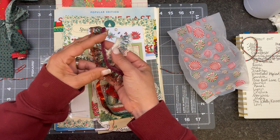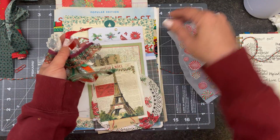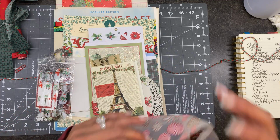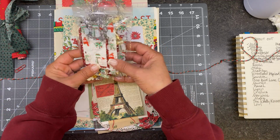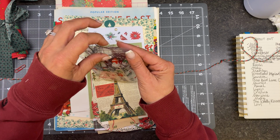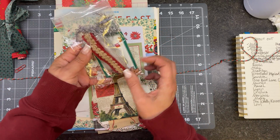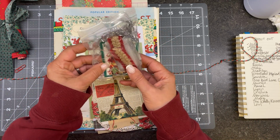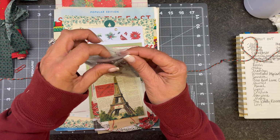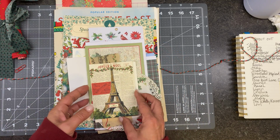I won't show you everything because, you know, you got to be a little bit surprised when everything comes, right? But lots of little bits and bobbles. This, I'm going to just not even show you, but I think it's fun. It's got some more ribbon, and it's got some burlap and some playing cards and all kinds of little embellishments for your journal. But I'll let that be a surprise.